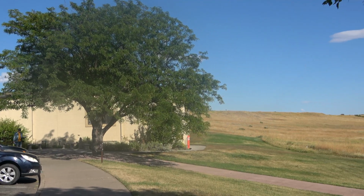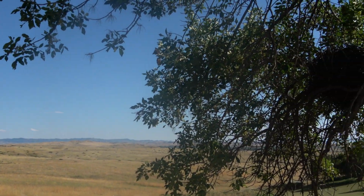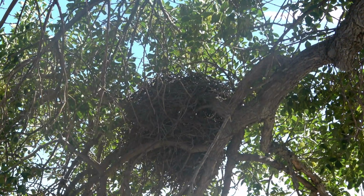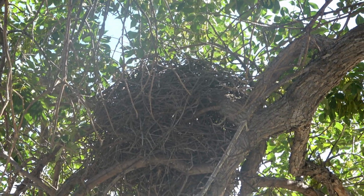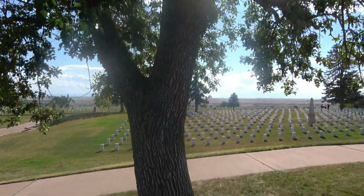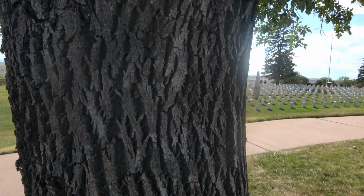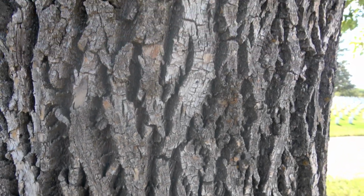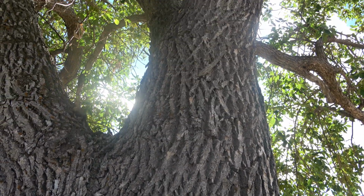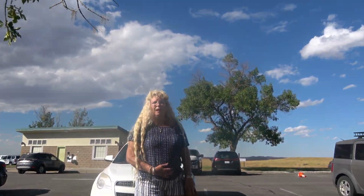And again, that's Little Bighorn National Monument here in Hardin, Montana. And just this neat looking tree here too. But boy, look at that cluster there. Somebody's nest, huh? Isn't that neat? It's a big one. I like this tree too. It's got some interesting bark. You see it there?